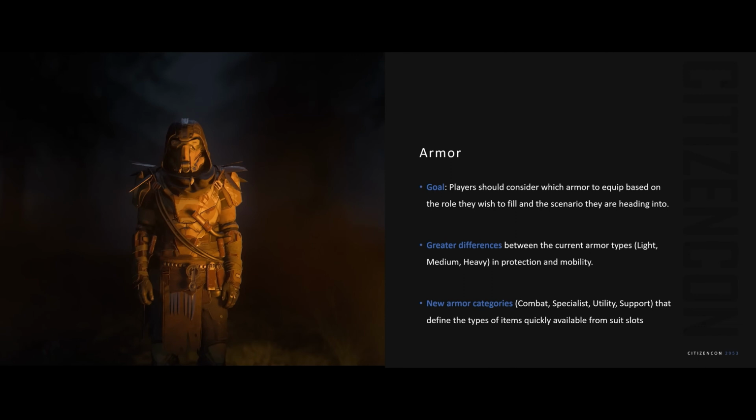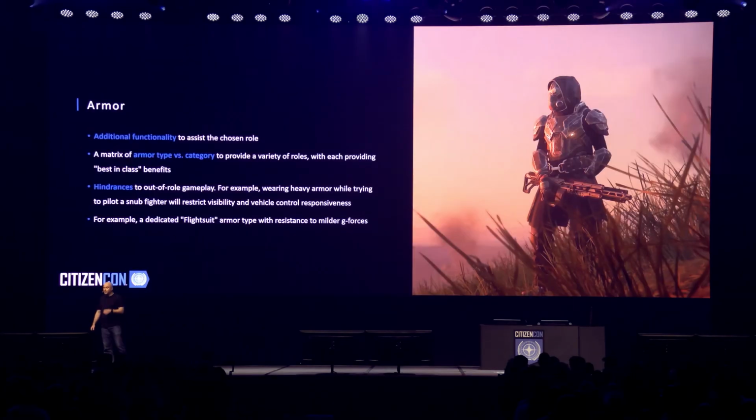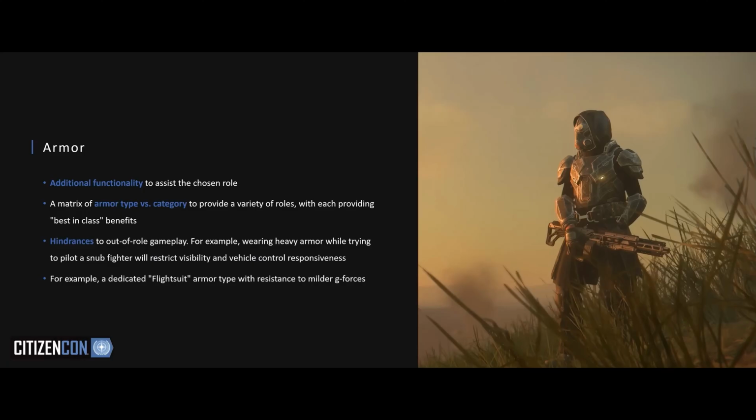There will be also greater differences between the current armor types: light, medium, and heavy, and this will be in protection and mobility. New armor categories will be combat, specialist, utility, and support. And these will define the type of items that are quickly available on the slots of the suit. There will also be additional functionality to assist in your chosen role. A matrix of armor type versus category will provide a variety of roles, with each providing best-in-class benefits.